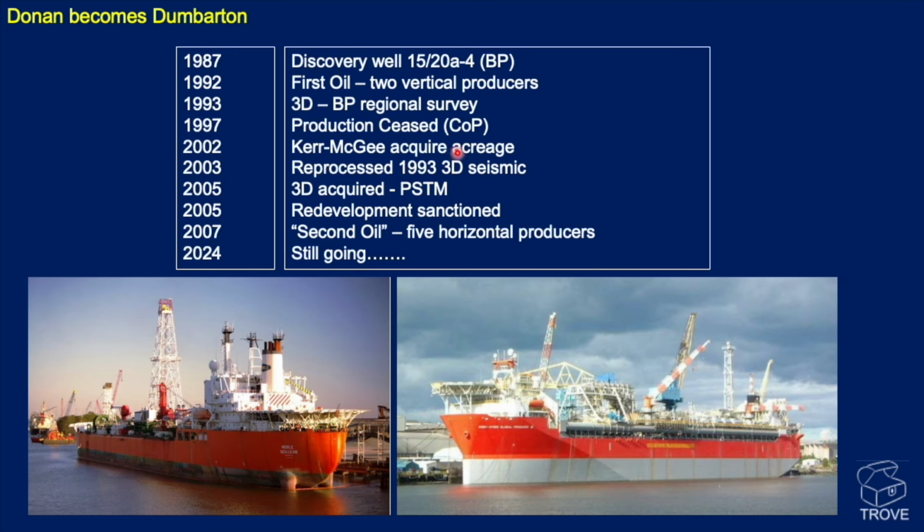Then Kerr-McGee acquired the acreage back in 2002, through a series of deals that brought that about. In 2003, they reprocessed the old 3D data, liked it so much that they went ahead and acquired new 3D data with PSTM processing, and in 2005 they sanctioned the redevelopment of the Donan field as Dumbarton. This time they used this vessel here, Global Producer 3. The second oil, as we call it, was in 2007. That involved 5 horizontal producers and a produced water reinjection well. And here in 2024, when we record this video, the field is still going. The Seillean, by the way, is now just scrap metal.